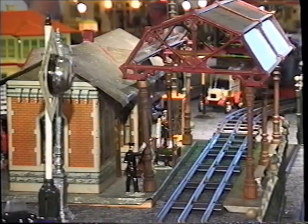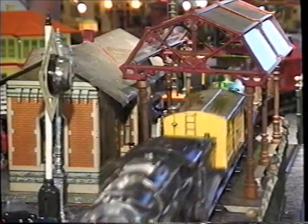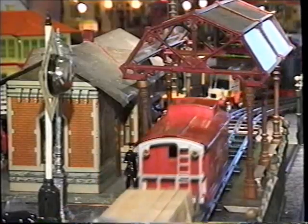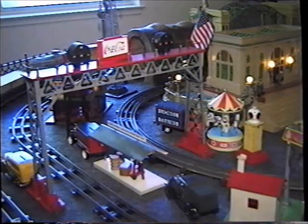This is Barbara Jones, and she lives in Cupertino, and her home was open to the layout tour for the TCA National Convention, and we would like to show you some of her trains today. Barbara, can you tell us what is your fascination with toy trains? I like motion and I like to be able to control it.